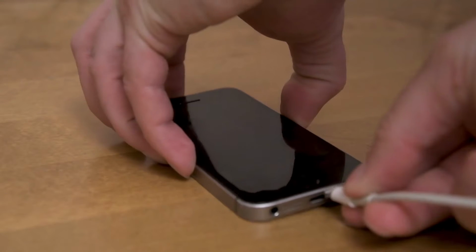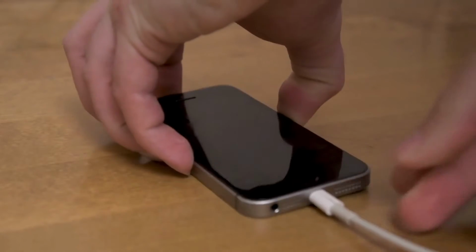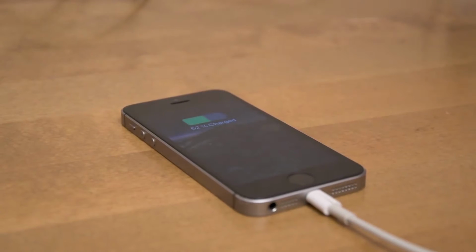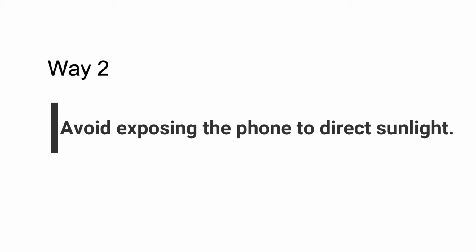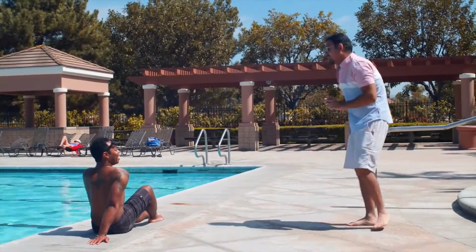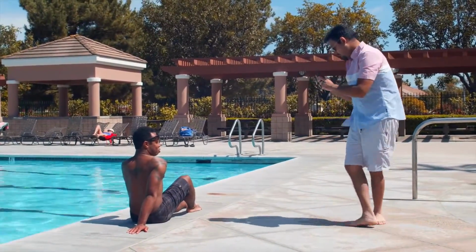Your phone is more likely to overheat when it's at a full charge, so charge it when it drops to near 30% and unplug it once it reaches an 80% charge. The second way is to avoid exposing the phone to direct sunlight. This one is self-explanatory. Don't leave your phone on a chair by the pool in direct sunlight for an entire afternoon.